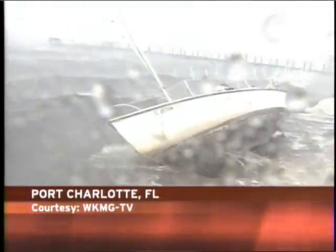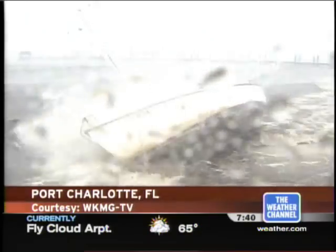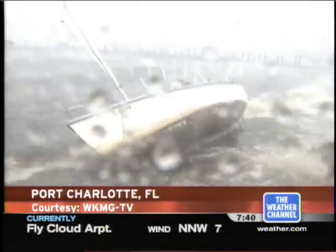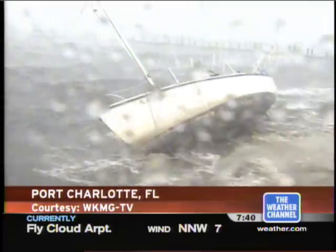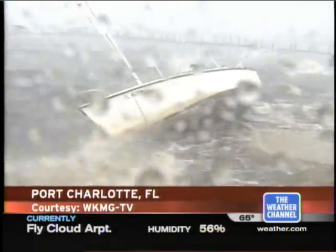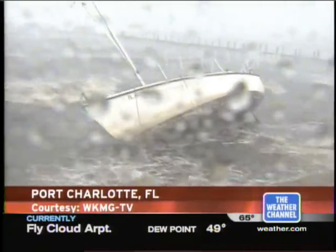These scenes were captured on video around 4 this afternoon as a sailboat lies on its side here on the shores of Port Charlotte, west of Fort Myers. The storm moved in right at 4 o'clock in that area, just a little farther north and west. And the worst of the storm is now pushing farther northward and moving into the Orlando area as we speak.